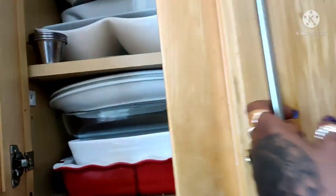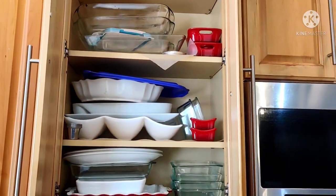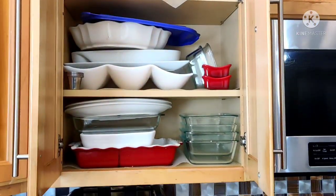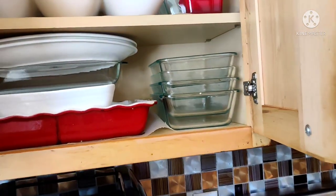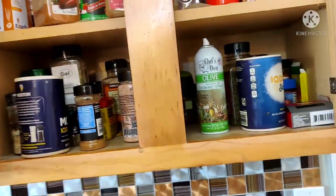Okay, so that one's fine. This one is okay. Casserole dishes. This one is not bad. I'm okay with this one. You okay with this one? Mm-hmm. Yeah. Okay, you didn't sound convincing, but okay. This is the spice cabinet, which.